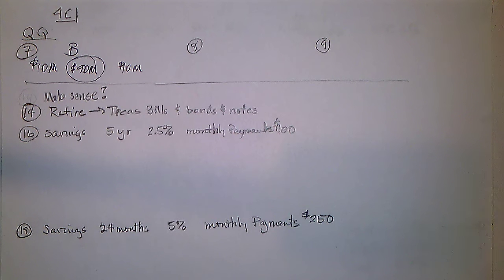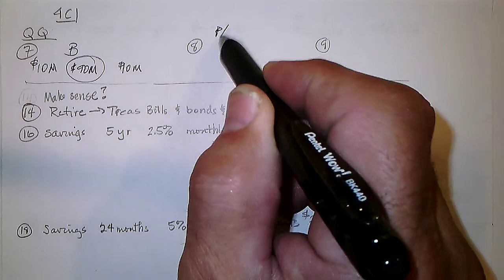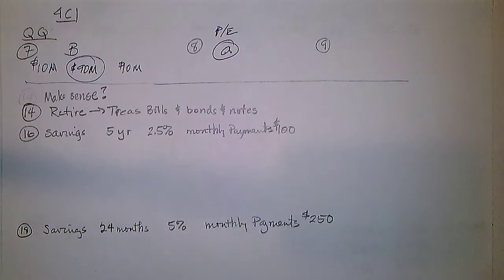8. The PE ratio of 75 says that the current price is 70 times greater than its earnings per share over the year. So the price is 70 times more than the income or earnings. So that's what the P/E stands for, price to earnings ratio. And so that's A. It's what it is. It's not the other ones.